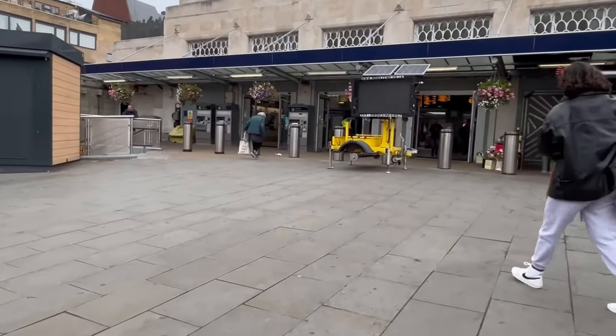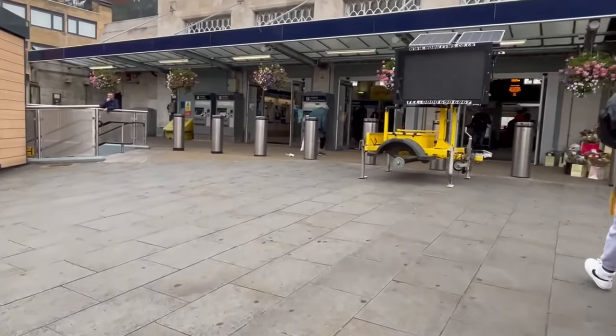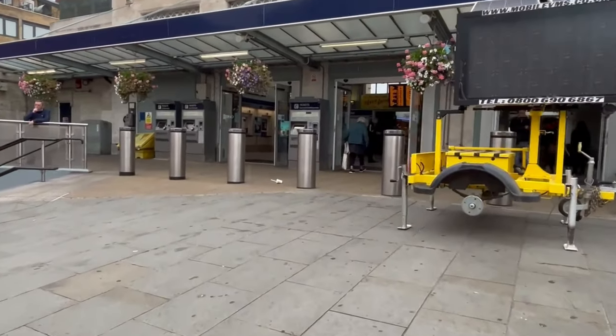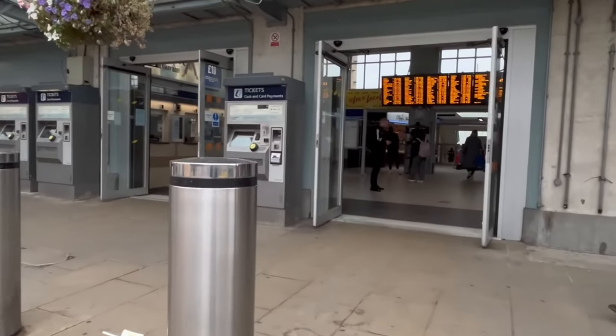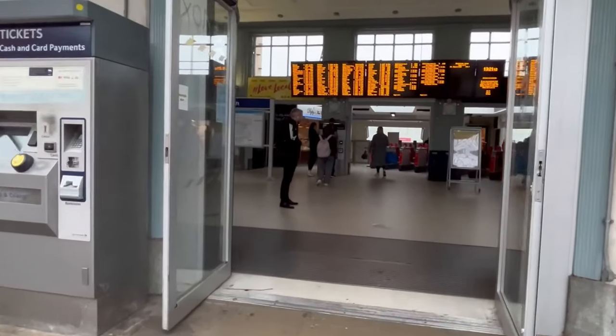Hello from Wimbledon in southwest London. Today you'll be joining me on a quick trip northwest to St Pancras International with Thameslink in standard class.